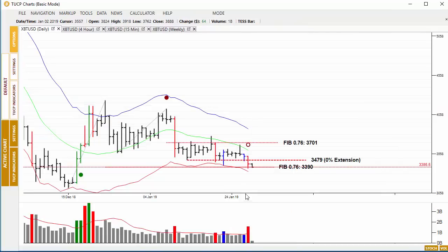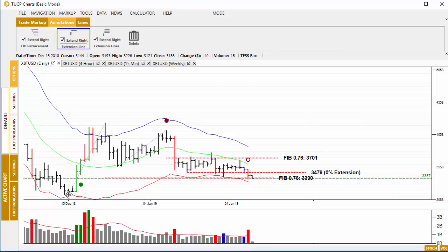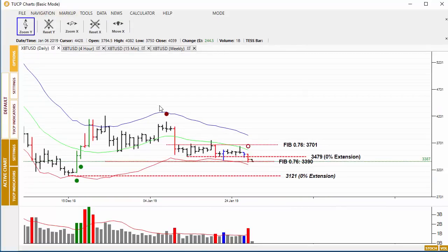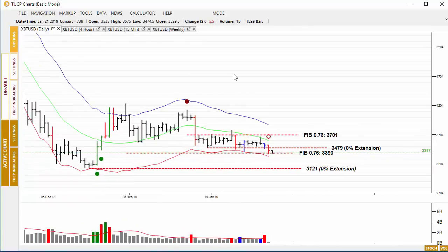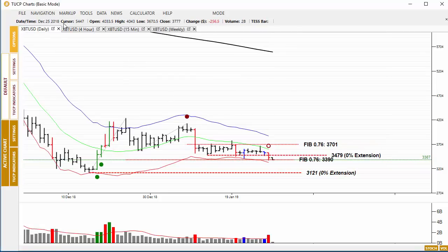And then finally in Bitcoin, this moved lower during yesterday's session, trading down to the 76%, which is 33.90, and we're currently below this by $4 or $3.50 at 33.85. So that begs the question: are we going to retest the low down here of 31.21 in this market? We're certainly seeing a bit of an increase in volatility, but nothing major. It's still that defined sideways range for this market.